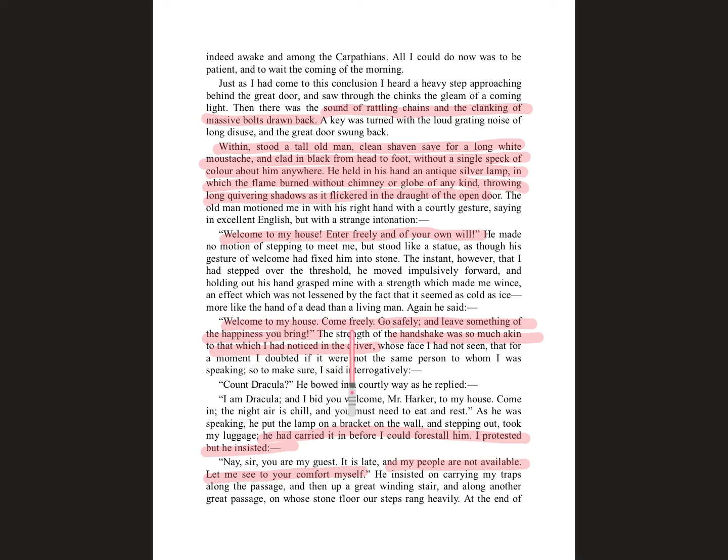Welcome to my house, come freely, go safely. That's ironic as well, isn't it? And leave something of the happiness you bring. So that something that you may be leaving is going to be blood. The strength of the handshake was so much akin to what I'd noticed in the driver.